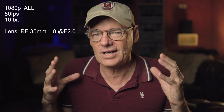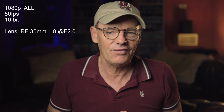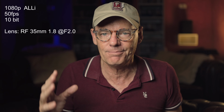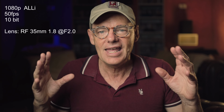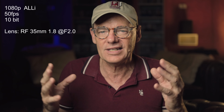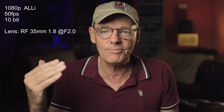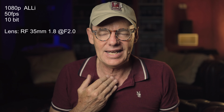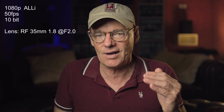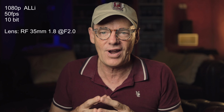But what we're focusing on today is 4K at 50 frames per second compared to 1080p at 50 frames per second. Can you tell a difference, or how different is it? Is it really obvious, or does it take a keen eye to pick it up? So what we're going to do now is compare. I'm shooting in 1080p, 50 frames per second, and I'm going to change the camera to 4K 50 frames per second.